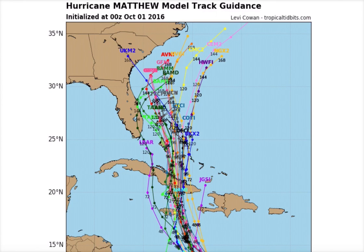Now, we are very confident that we're not going to see any major shifts west into the Florida Keys or the Gulf of Mexico. The steering pattern just does not favor that, especially with a trough of low pressure forecasted to dig here over the northeastern Gulf of Mexico that will act as a protector. So those of you in the north central and eastern Gulf of Mexico can breathe a little sigh of relief.